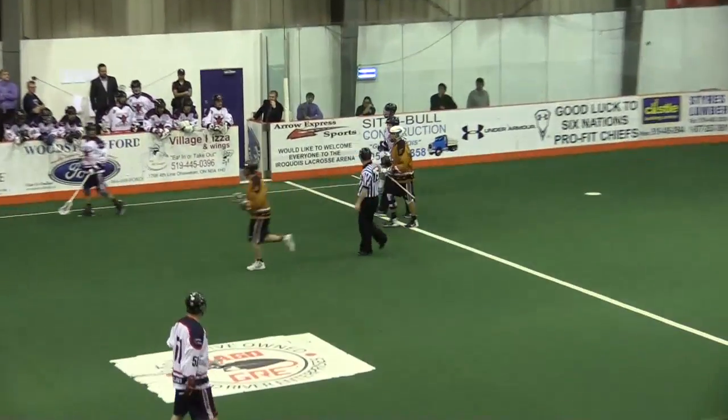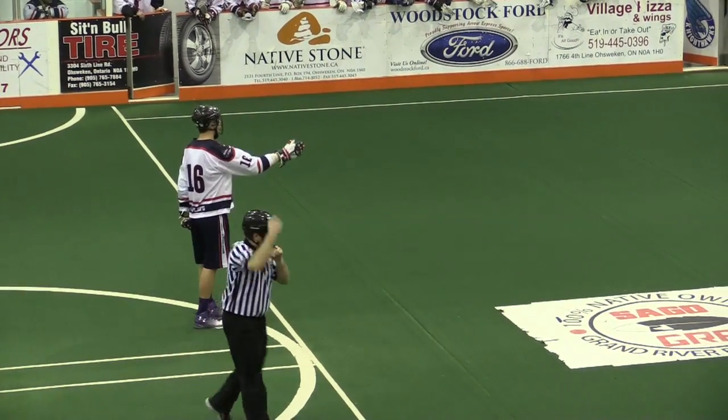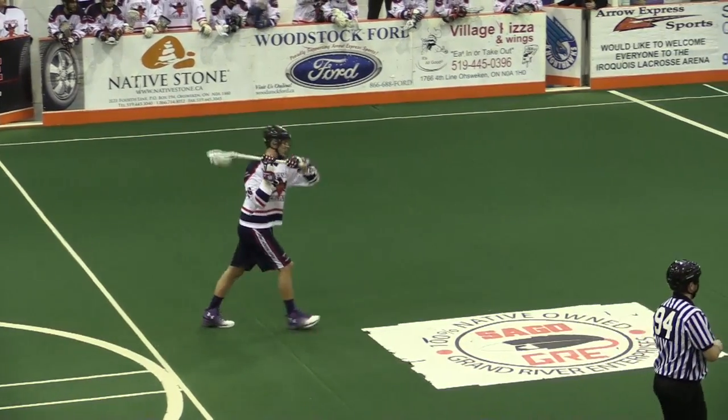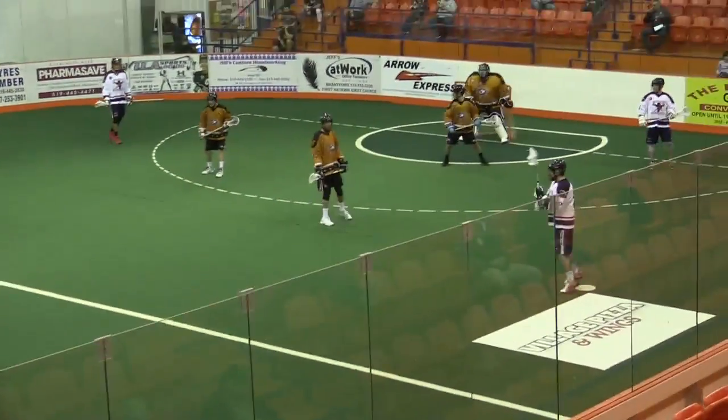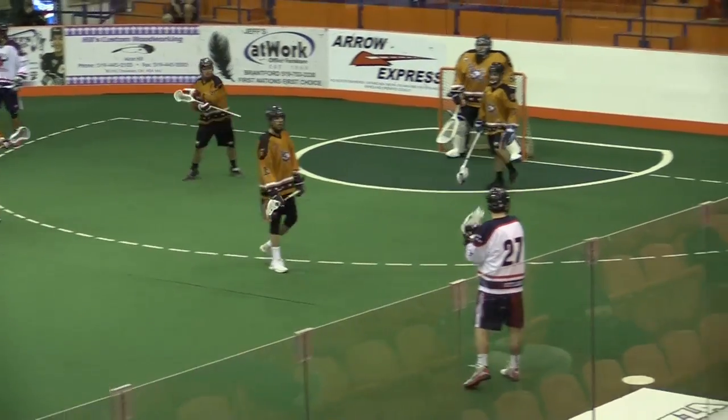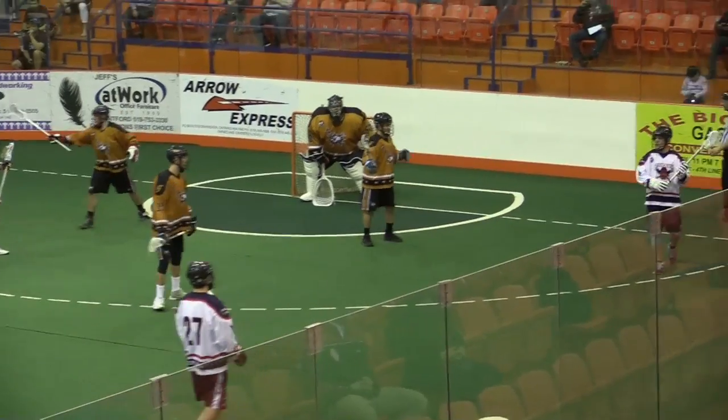Oshawa Outlaw player. So 5-on-4 lacrosse, they call them coincidental penalties. I thought we'd be playing 4-on-3. As now, St. Catharines figures out they're playing 5-on-4. Everyone thought we were playing 4-on-3, as Oshawa adds a fifth as well.